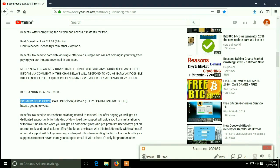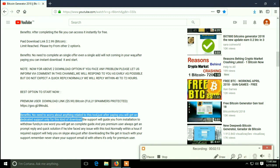So now let's go into the description and see what they have written. No need to worry about anything related to this. Just after paying, you will get a dedicated support only for this kind of download. The support will guide you about everything, starting from installation to the withdrawal of the funds.